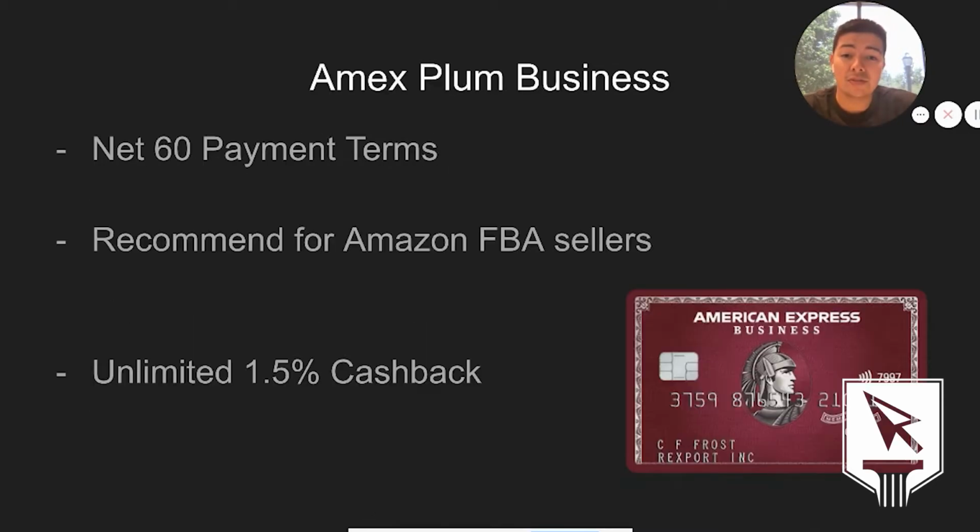So it's another benefit. Now, the next card is the Amex Plum Business. It is actually one of my favorite cards, and I recommend this to a lot of Amazon sellers, because they do net 60 payment terms, which means you can hold your balance for up to 60 days with 0% interest. And the reason it is good for Amazon sellers is because if you're doing wholesale, or even if you're doing private label, usually Amazon requires a lot more money than drop shipping, because you have to actually buy your inventory up front.